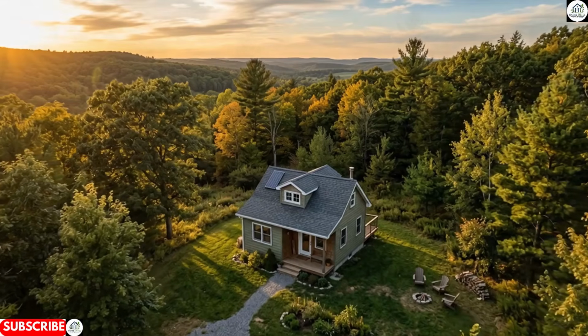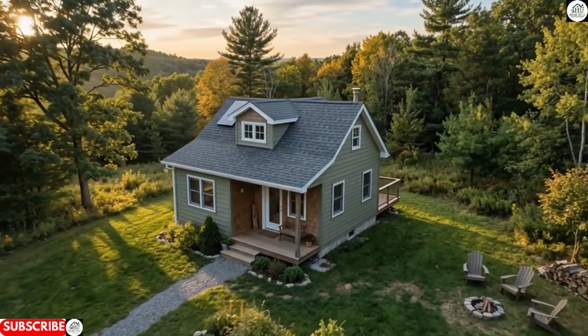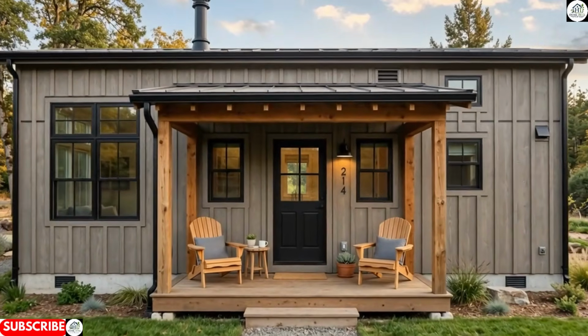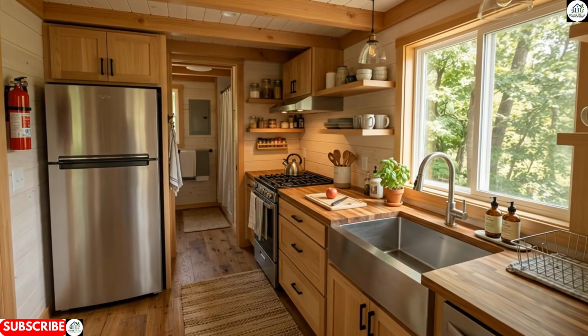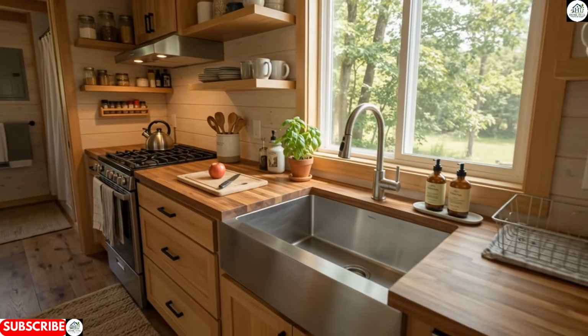What if I told you 400 square feet is enough space for a full kitchen, a real bathroom with a walk-in shower, a separate sleeping loft, and still leave you room to breathe? And here's the part most videos will not tell you. That 400 square foot number does not even count the loft above it.